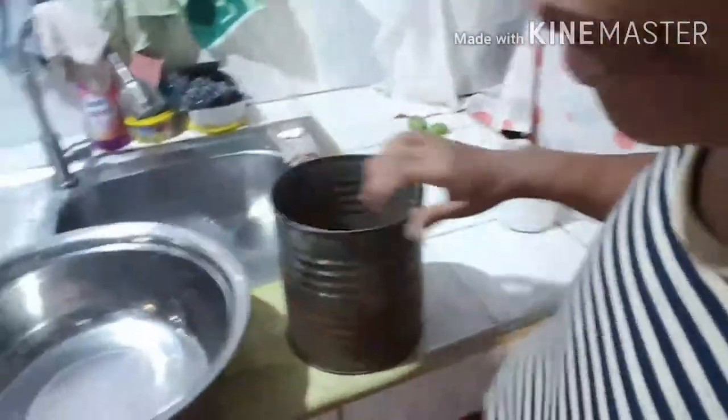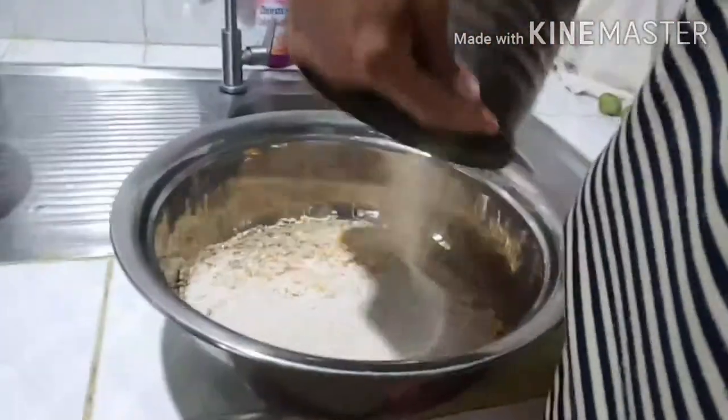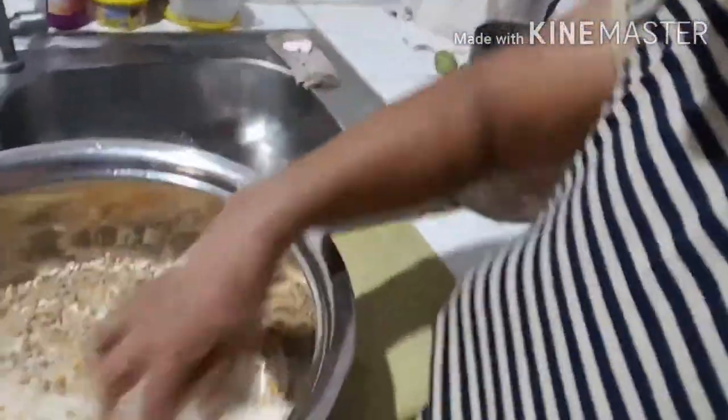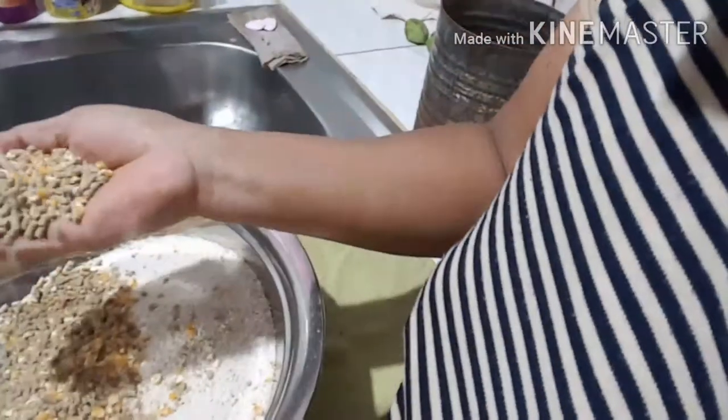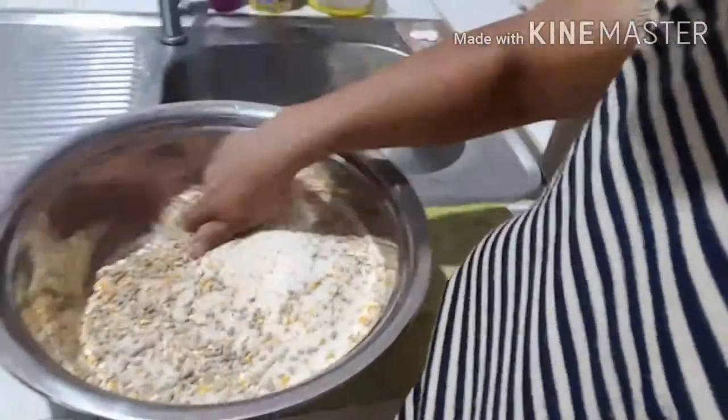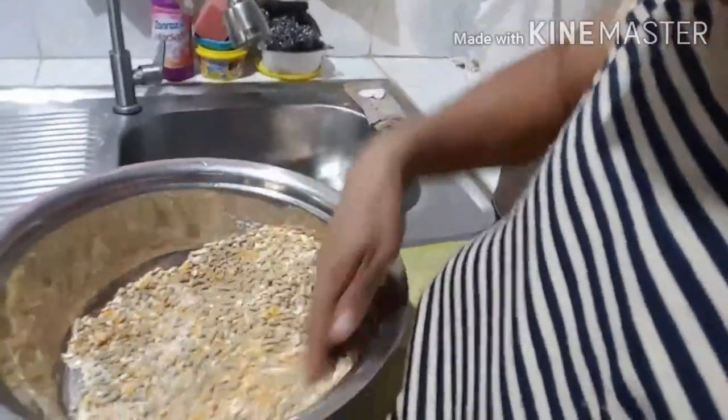And it's time to feed my chicken. This is my chicken food. So, gonna mix a little bit. This is broken rice mixed with the corn, and this is starter. Mixed together for my chicken.